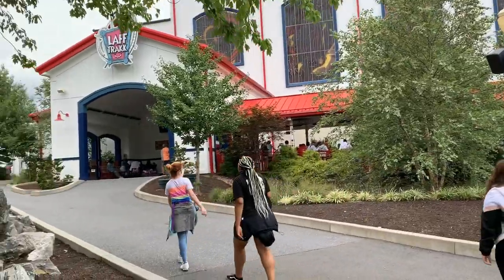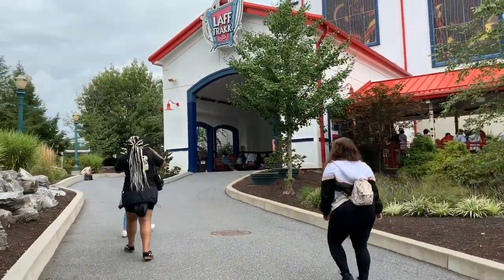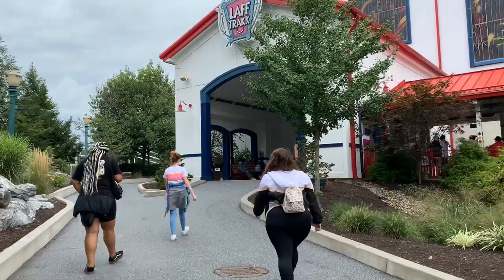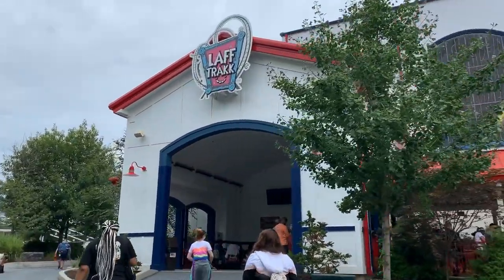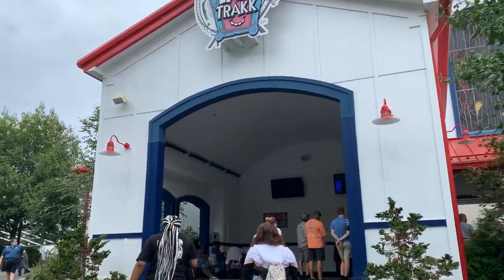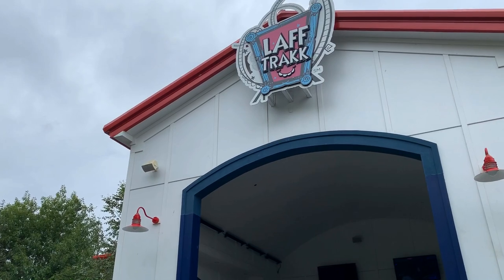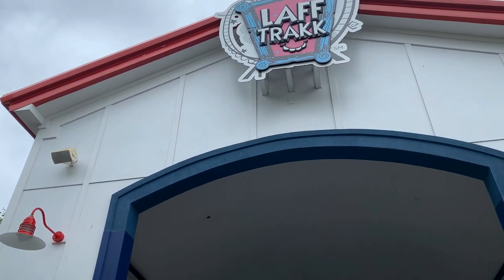You guys, I'm so excited because we made it to my first official ride of the day, Laugh Track. This is my favorite ride in Hershey Park. It is an indoor coaster. It's super smooth. I wouldn't say it's a kiddie coaster, but it's nothing crazy. And it's just a lot of fun.